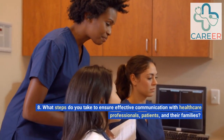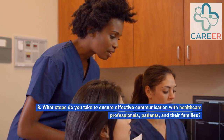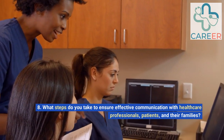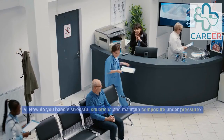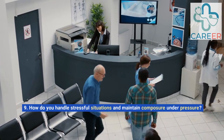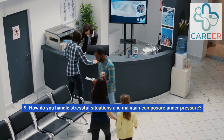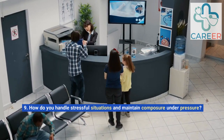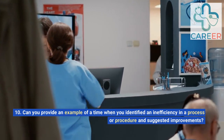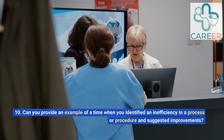8. What steps do you take to ensure effective communication with healthcare professionals, patients, and their families? 9. How do you handle stressful situations and maintain composure under pressure? 10. Can you provide an example of a time when you identified an inefficiency in a process or procedure and suggested improvements?